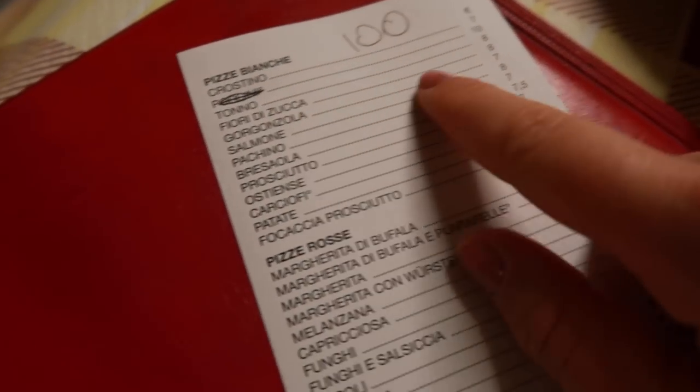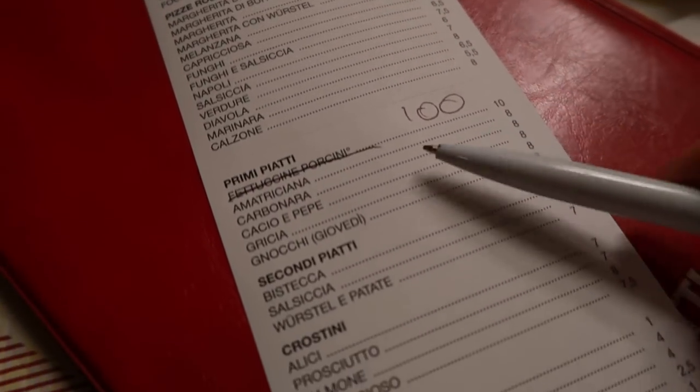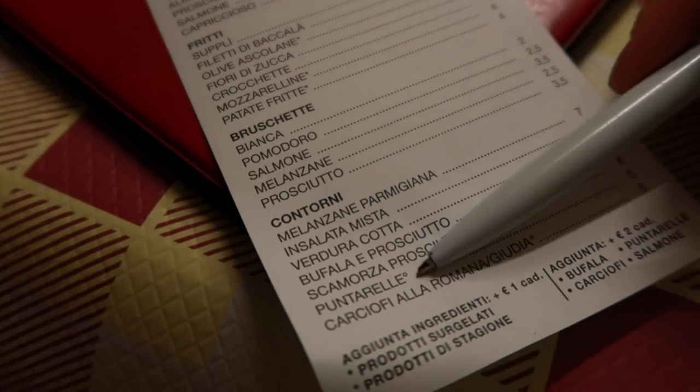So this is the menu here, and you have the prices, and what you do is you just put the amount of the things that you want. So we have lots to choose from. I always get the same pizza. Do you know what you're gonna get, Soph? I do. I always get the same too. What do you get? I get marinara with funghi, so with mushrooms. Ooh, delicious.